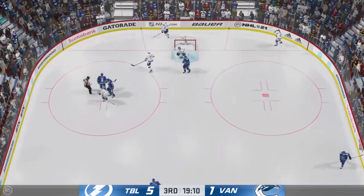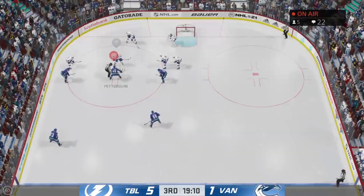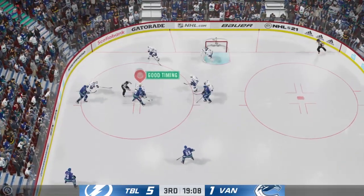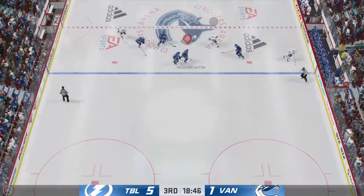Tampa Bay's focus now is just lock down this game. Comfortable lead, they've been terrific through 40 minutes. Don't give it away now. The Bolts have built themselves a sizable lead here early in this third period. Well, that's one way to win the draw as he skates away with the puck after the two centers were tied up.